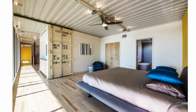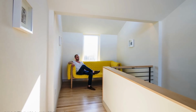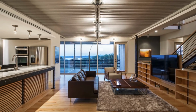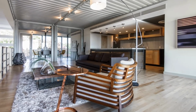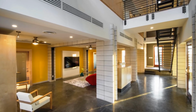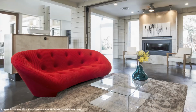In addition, the house has got 3 bedrooms, a den, 3.5 bathrooms, all on the same level. The upstairs level is outfitted with maple wood floors to complement the views of the nearby park and lake. The ground floor level is mainly used as an entertainment area plus a 2-car garage and a storage bay.